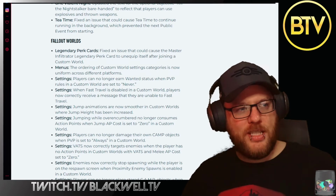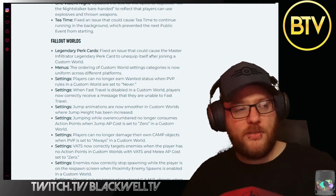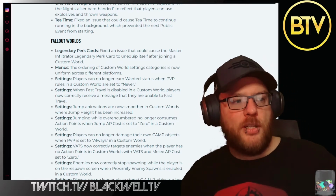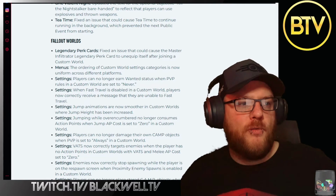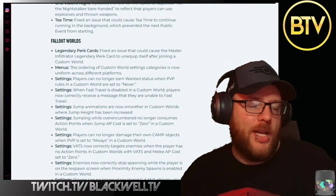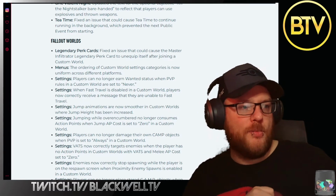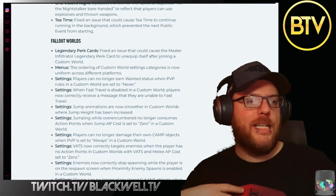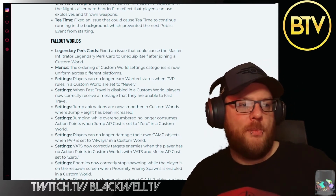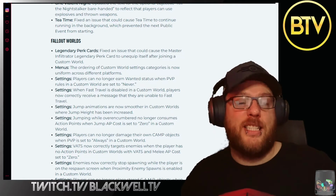When fast travel is disabled in a custom world, players now correctly receive a message that they're unable to fast travel. Jump animations are now smoother in custom worlds where jump height has been increased. Jumping when overencumbered no longer consumes action points when jump AP cost is 0 in custom worlds. Players can no longer damage their own camp objects when PvP is set to always in a custom world. VATS now correctly targets enemies when the player has no action points in custom worlds where VATS and melee AP cost is set to 0.